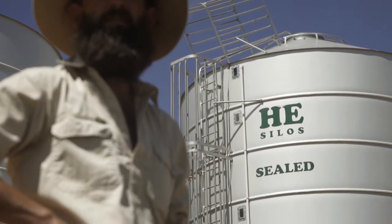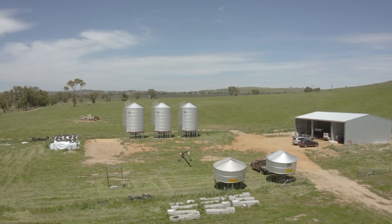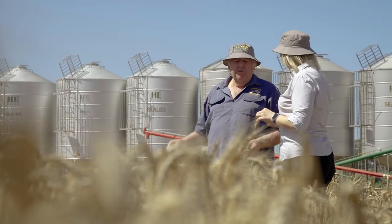The silos need to be efficient, safe, and the sealed option on the HEs was a real seller for them. You put it away and it's safe. Yeah, the silos do drought-proof the farm, yeah.